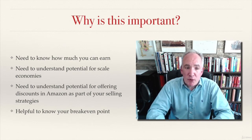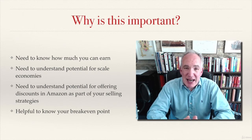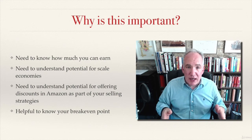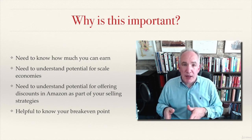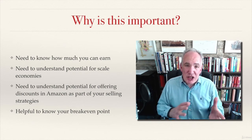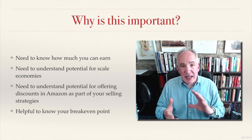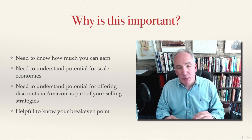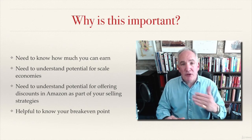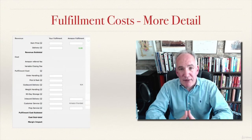Why is it important? Well, fundamentally, you need to know how much you're going to earn per item. You need to understand the potential for scale economies. So if you put in a much larger order from your supplier, will you be able to make much more profit? You also need to understand how much latitude you've got within Amazon to offer discounts. And one of the keys to this is actually knowing what your break-even point is, the point below which you cannot go with your price, because then you'll start to lose money. So these are all things you need to have in the back of your mind.